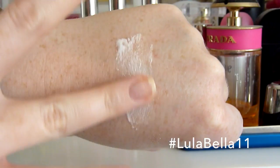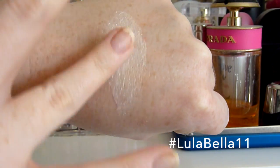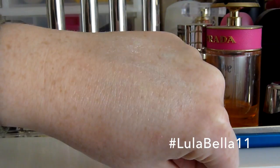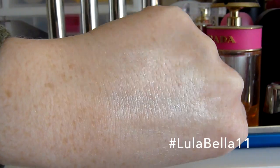So I'm going to start off with a primer. I've been really enjoying using my L'Oreal Lumi Magique base. It seems to have separated a bit, so I have to really shake it up before using it. But I really like applying it on my skin and then applying like a mattifying primer like the Avon Magiques or my L'Oreal Skin Perfection Magic Blur, just to help with my oiliness.